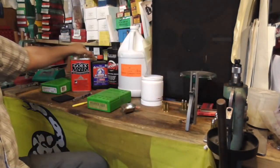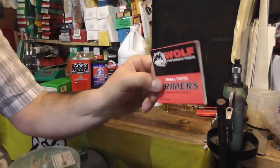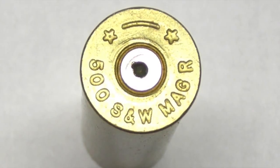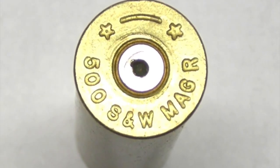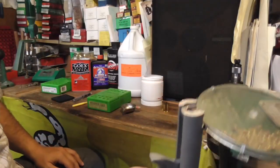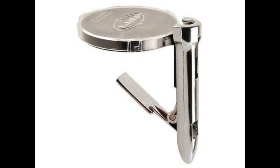Primers are Wolf Small Pistol. We chose Wolf because they tend to have the hardest primer cup of all primer types. They're less likely to pierce a primer, especially with the heavy leaf springs in these old Colts. But whatever you have on hand may work well. I like a Hornady inline priming tool, as you can really feel the primers bottoming out. I've gone through 3 or 4 of those Lee priming tools that are mostly made with pot metal.